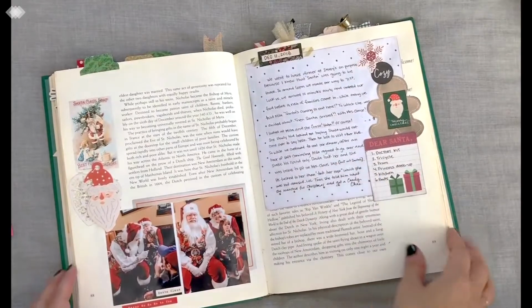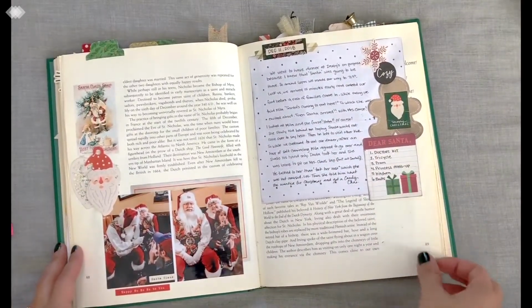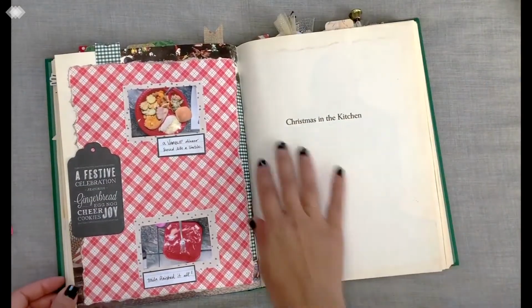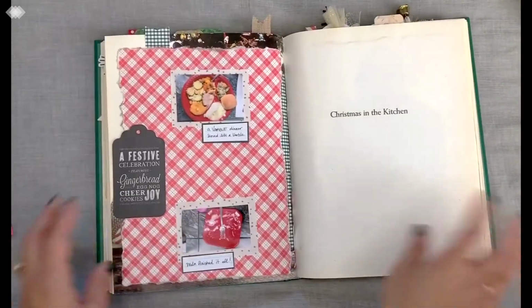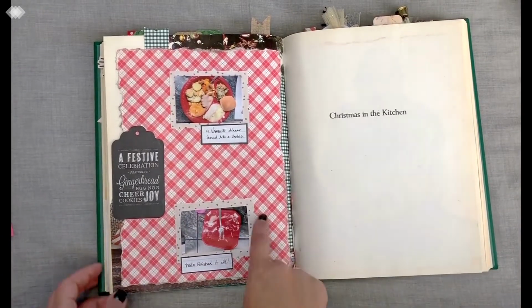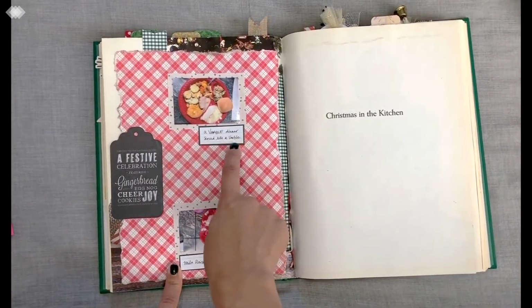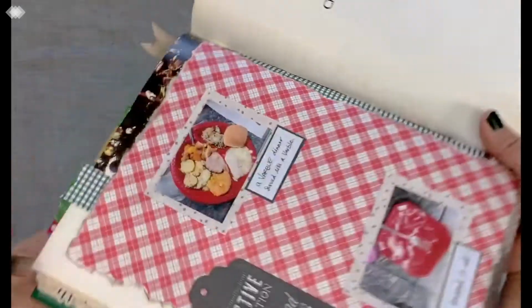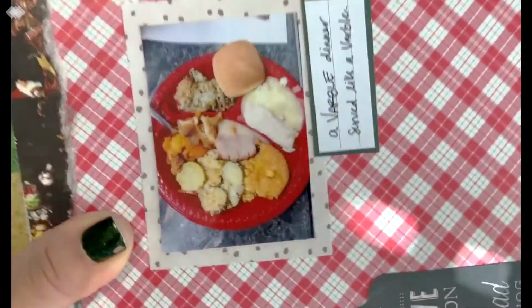And I journaled about that, and then her Christmas list. And then here we have Christmas in the kitchen, and I wanted to put some photos of me cooking, but that didn't happen, but it's okay. Here we have a Varvel dinner, served like a Varvel. So that is what a Christmas lunch looks like in my husband's home.